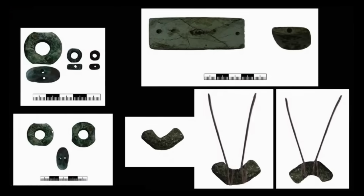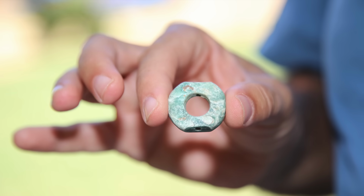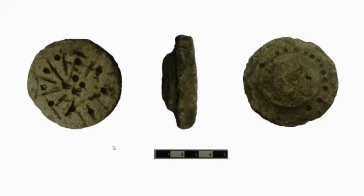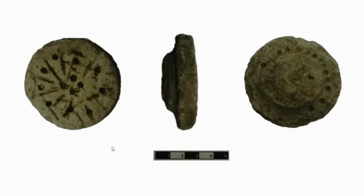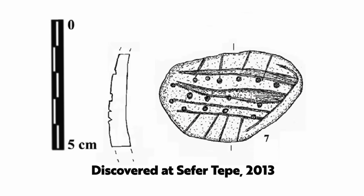This selection of beads is totally unique in the region, and were most likely pendants that were hung around the neck. This interesting find is made from limestone. It has 13 holes on each side arranged differently. One of the sides also has small lines as well. It clearly has meaning. Another similar find with 15 dots has also been discovered.